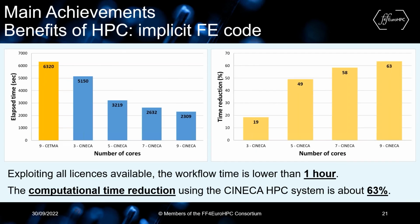Benchmark tests are carried out in order to investigate the scalability of the finite element codes and to calculate the reduction of the computational time compared to the workstation available at CHETMA. Exploiting all licenses available, the workflow time is lower than 1 hour, and the computational time reduction using the HPC system is about 63% with the implicit code used for the thermomechanical analysis of the curing process on macro scale.